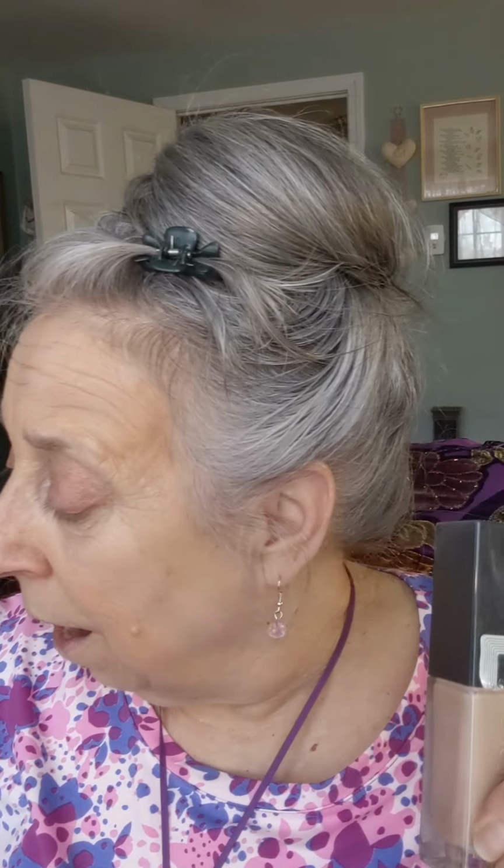And I think this is going to be my go-to foundation because of the price, because I can pick it up easily, and because as soon as my other favorite foundations are gone, I may purchase them as a backup. But this I will definitely have, my Lancome, but I think this is going to be my go-to foundation. I absolutely love it. And I'm going to show you.